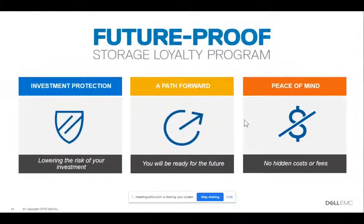With Dell EMC, like we said earlier, the storage portfolio is about protecting the investment for most of these customers. It's also a storage solution that is a path forward, because right now everything is moving to the cloud. Are these customers able to shift to the cloud with much ease? Those are the features Dell EMC's future-proof program looks at. And can this solution give them peace of mind? What you're talking about is the Dell EMC system's all-inclusive software, so there are no hidden costs for the software that enhances the storage capability of the storage system.